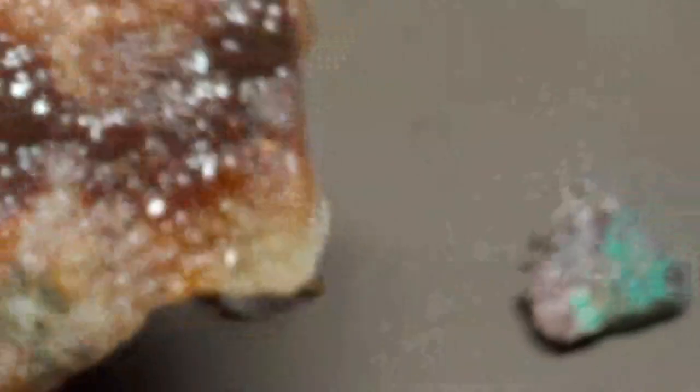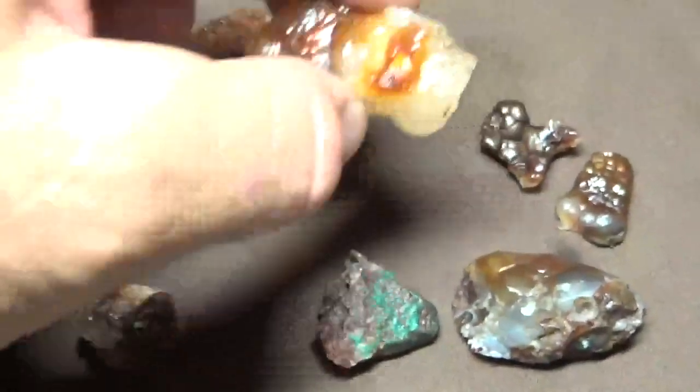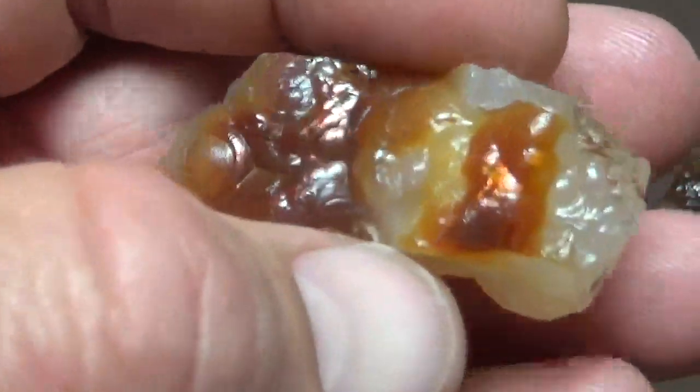hoping that I can catch the fire. I noticed that a lot of these have a deeper sheen, schiller, translucent layer. So besides the color, there's metallic sheens. And okay, so these are the pieces that she sent me to look at specifically, and you can see it showing up there. See that in there?